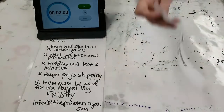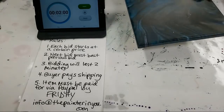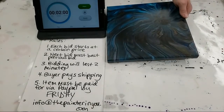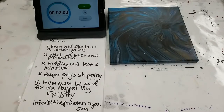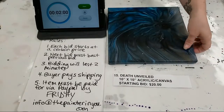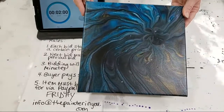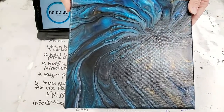So the next one is shocking. Another 10 by 10. What? This one, yep. Death Unveiled. Canvas and tumbler as a set. That would be probably a good idea. Get myself a snack when I get the tumbler. That's a great idea. Okay. So I'm going to do the close-up on this one first, and then I'll start the timer because then I'm going to run into the house.